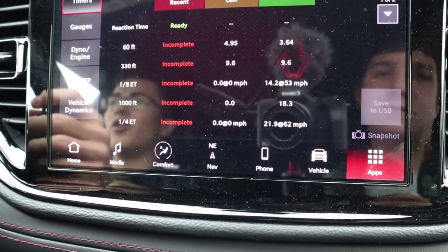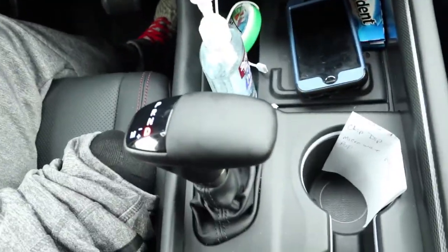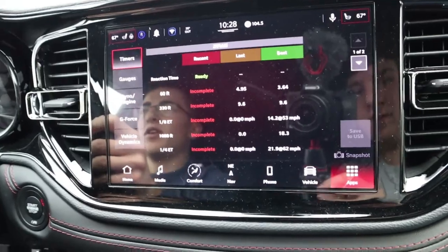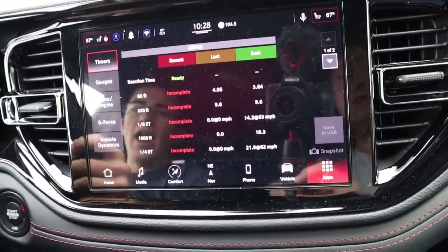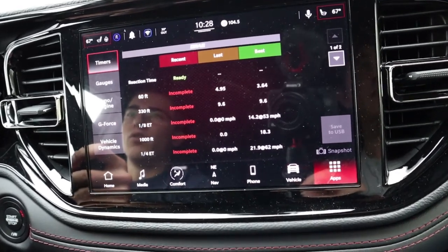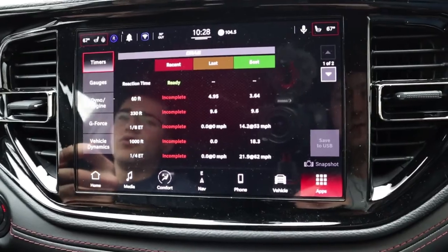We'll probably put the GoPro on the outside here eventually. I'm gonna bump this back into drive now, and I'll have to think if we can find a stopping point where we can actually try out those timers on a straight stretch without having to turn off of the stop sign. But yeah, we'll see about that.